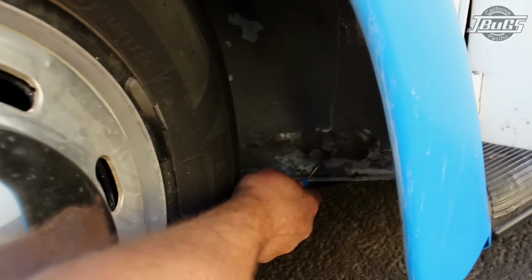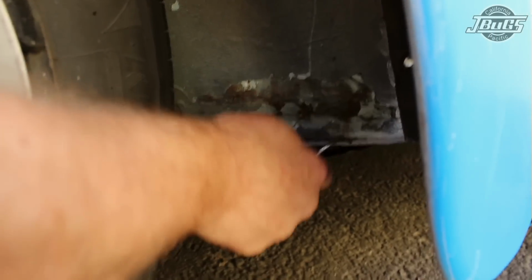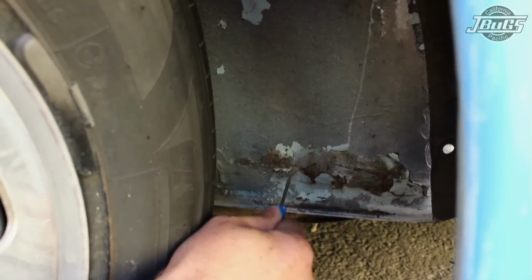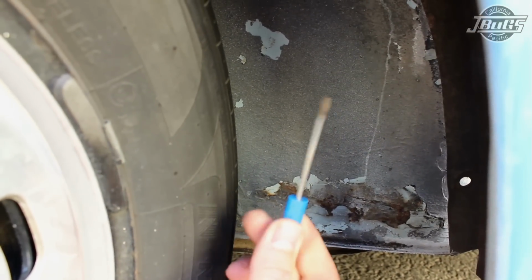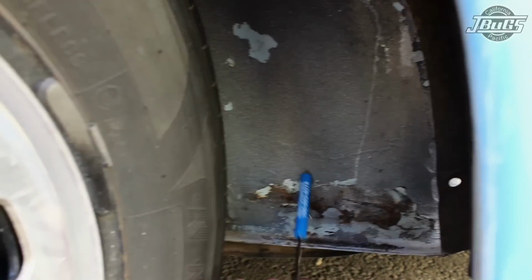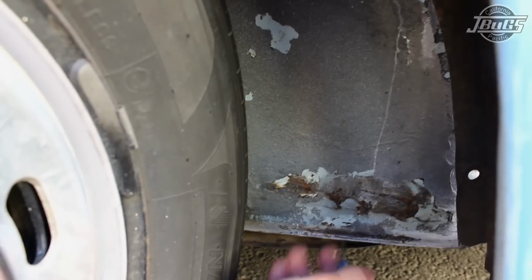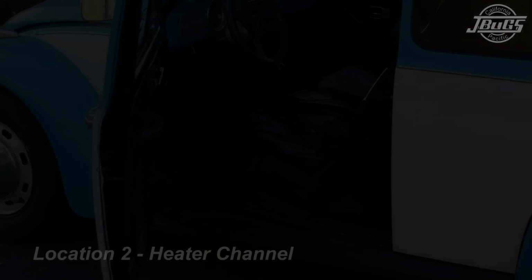As you can see here with this rust in the fender well, it's all just flaking off. That's why, if the owner of the car that you're looking to buy is willing, bring a small screwdriver. This is helpful too because it has a magnet, and you can see if there's any excess body filler or otherwise, which obviously is not going to be in this area. But I just want to show you the rust.